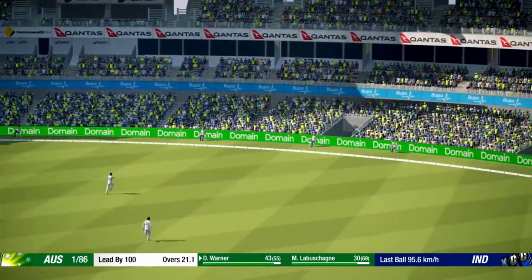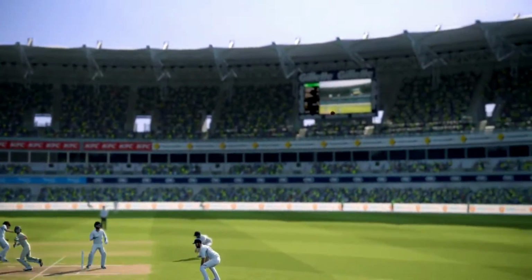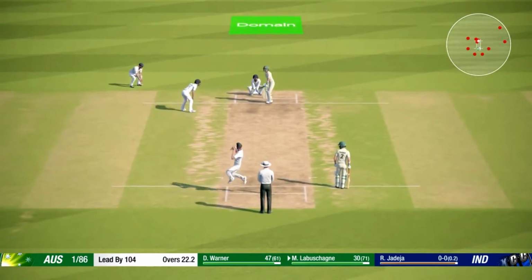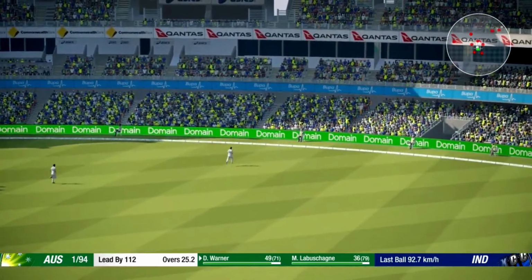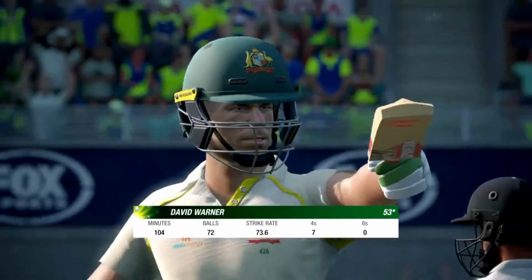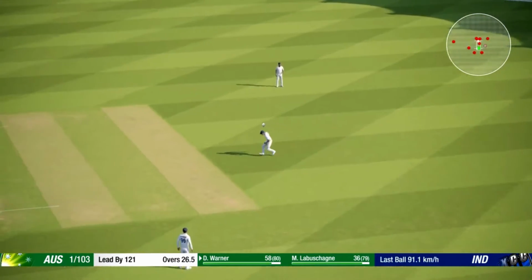Perfect technique and placement. Solid shot. Goes for four. And that's the half century. And that's the end of the over.